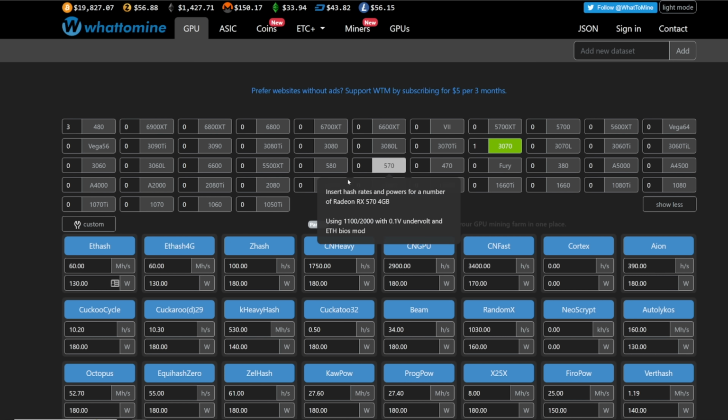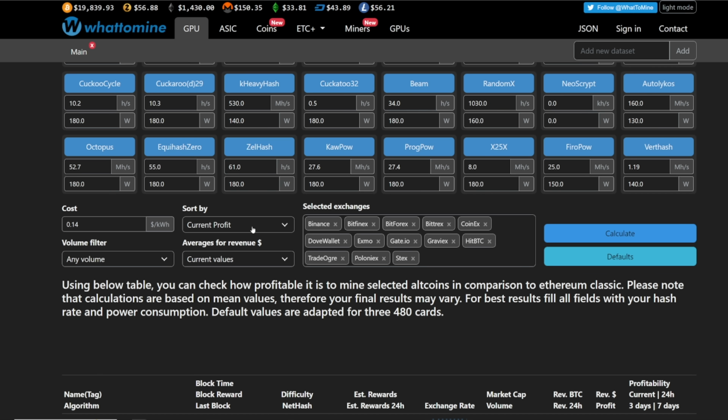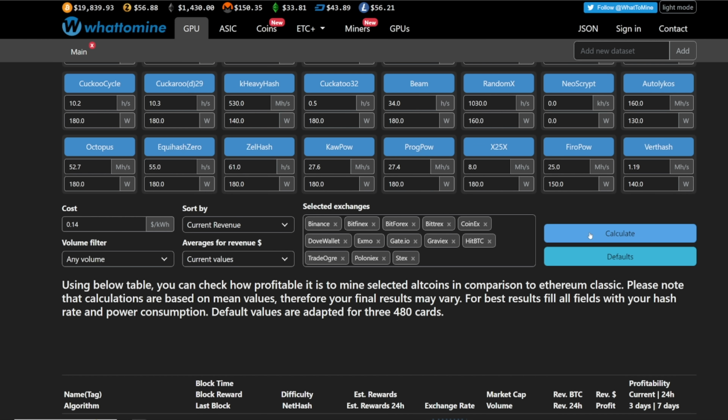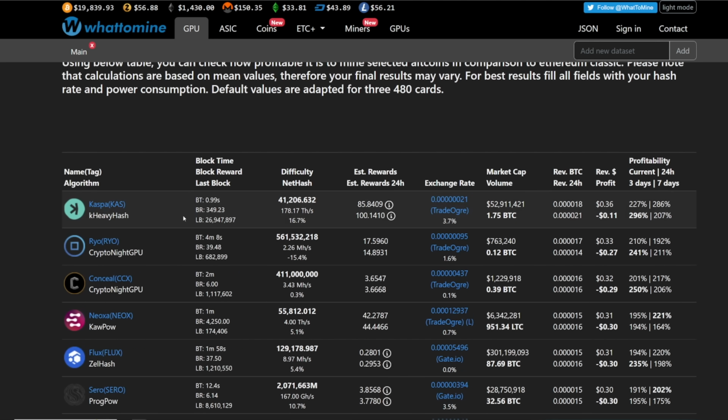I got a 3070, typical 3070, and let's say I think generally average electrical now is like 14 cents from what I've been hearing. So actually, let me change this to current revenue. I think that's the one. Okay, calculate 14 cents on a 3070, typical 3070.